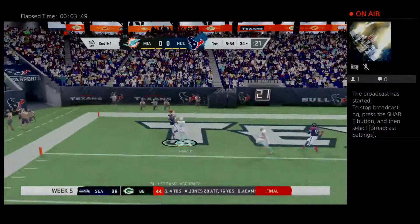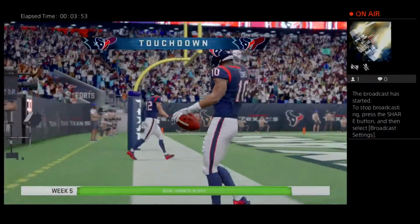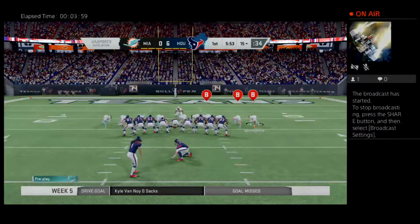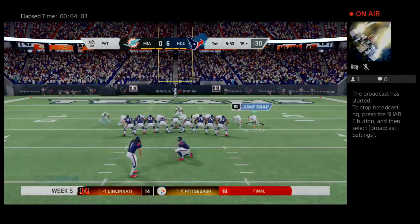He'll fire one to the end zone and got his man. It's caught. Touchdown, Houston. Brandon Cooks, his first touchdown on the year, as his guys are able to strike first here in this opening quarter.